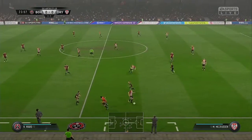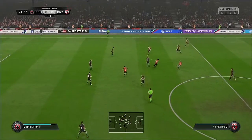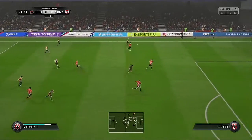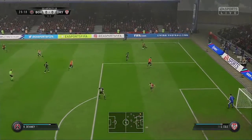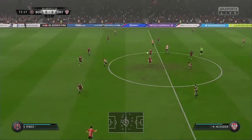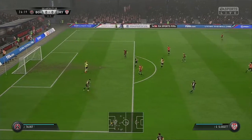I think the wide man's got a chance here. There's space out near the touchline. That's good vision to be able to switch the play there. This could lead to a chance. It's good attacking play. Now, Cole. McNamee. Now the shot! Well, that's straightforward for the goalkeeper.